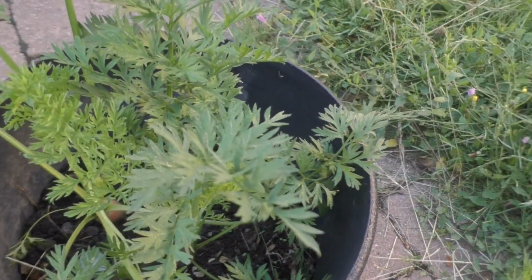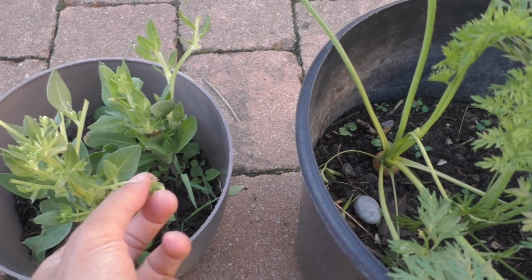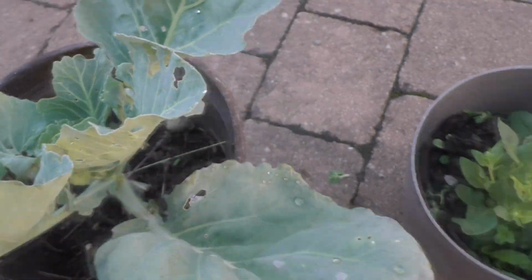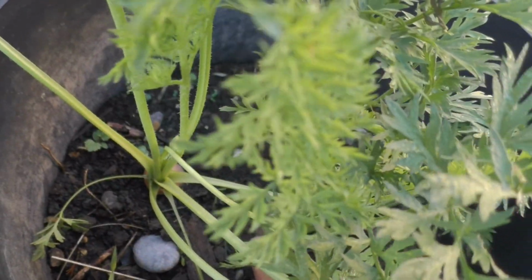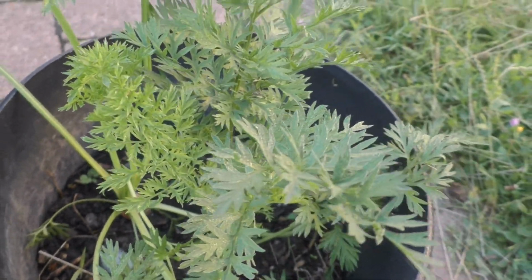Here you can see I have carrots. Here is Swiss chard again. Here is, I think, a cabbage. I'm not sure what it is. You can see that the carrot is waiting to be harvested. Here, I should be able to harvest it today.